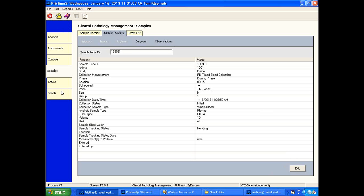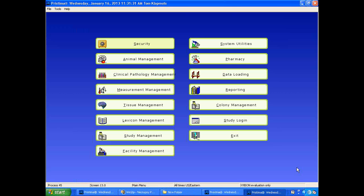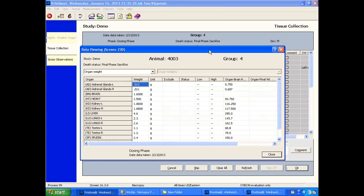Again, we have panels, which are the measurements that you'll perform on the samples. And so we have a full range of sample measurements for urines, bloods, pretty much any samples you can define within the system. So we've gone from colony into a study, we've made drug for the study, we've collected ClinPath samples and analyzed those samples. Now we're moving on to necropsy.